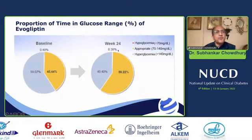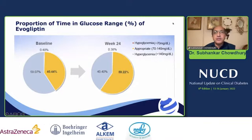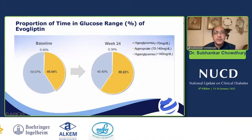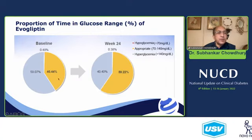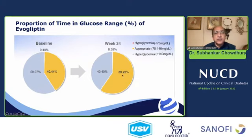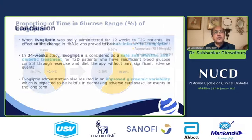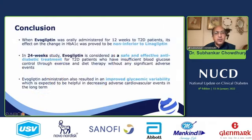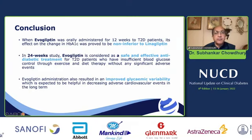And here, the proportion of time in range, where time in range is defined as 70 to 140, even stricter than what is generally accepted as 70 to 180. And we find the use of evogliptin led to an improvement in the time in range proportion from 40% on the left to 59, almost 60% on the right. So clearly it's an effective molecule and clearly it leads to improvement in glycemic variability, and it's very well comparable to linagliptin.